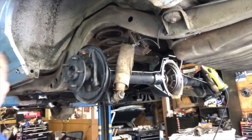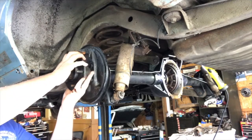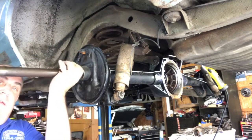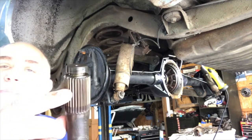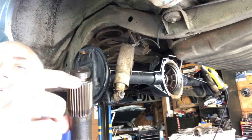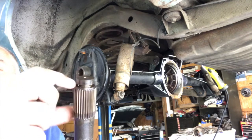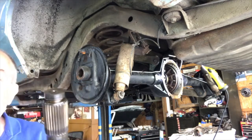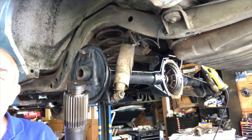Alright, so I moved the camera around so you can see me pull the rear axle out. The C-clip is out, and this is simply going to walk right out. Okay, there you go. There's the spline, and then there's where the C-clip was. There's the C-clip that was sitting in the rear axle to keep it from pulling out. Okay, there you go.